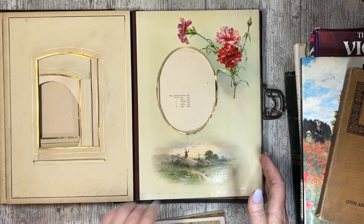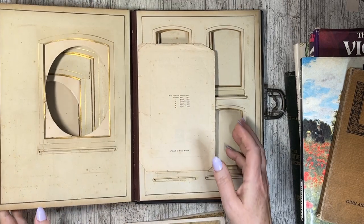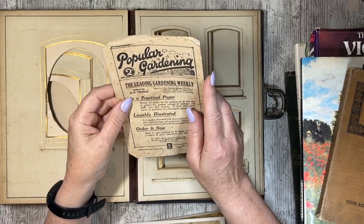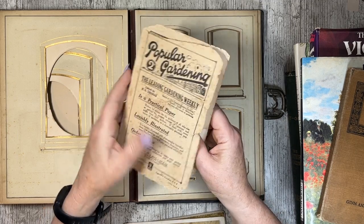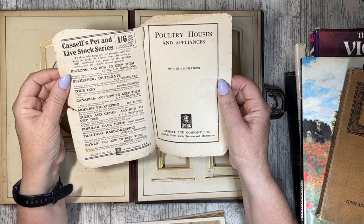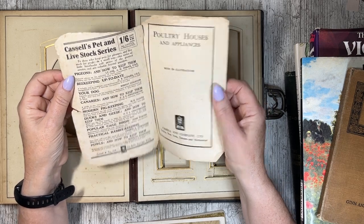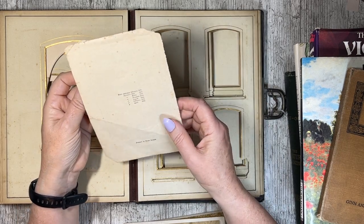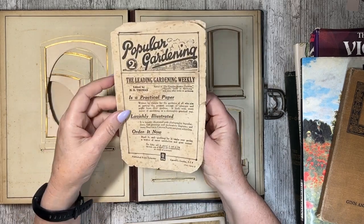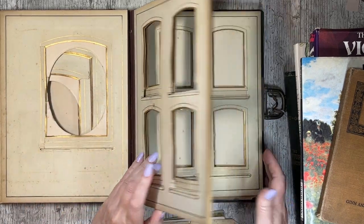So yeah, I will decide about what I'm going to use these for. Oh, and then there was this, which I thought, oh, I'll get that scanned as well. So I thought it was worth it to have a little something else as well. So I was quite happy. Well, we've got 1925 written on that. So, yeah. And then we've got these things.